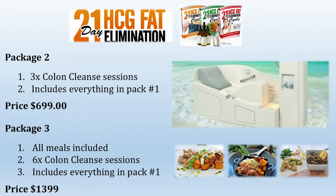Package 2. Now, colon cleanse sessions. I'll explain colon cleansing in a second. Okay, this is another level. It includes everything in pack 1, but also another 3 sessions on this lovely machine. Nice TV set up there, nice little pipe. Really high quality machine, the best in the world actually. That's why there's only one company in Australia and in Queensland that has this particular machine, and that's why we're recommending it. I'll explain that to you in a second. That package is $6.99.